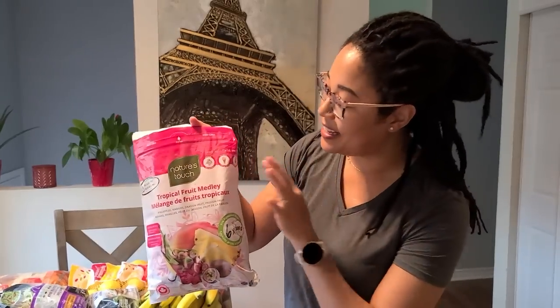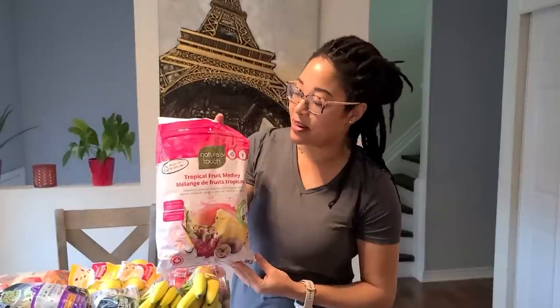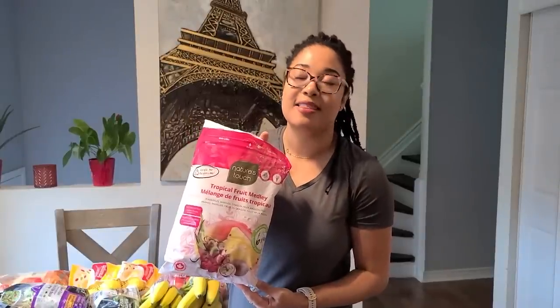Oh my gosh, you guys, it says that this is actually great for sorbets, ice cream, and popsicles. So maybe that could be an experiment for me and the girls. We can try to make our own little popsicles and ice creams with this. Let's see, maybe it'll be a hit. They love sorbet, so this is literally right up our alley.